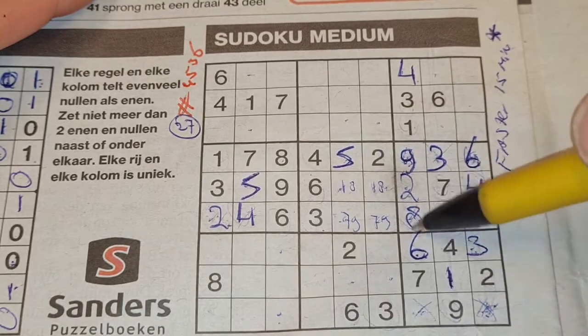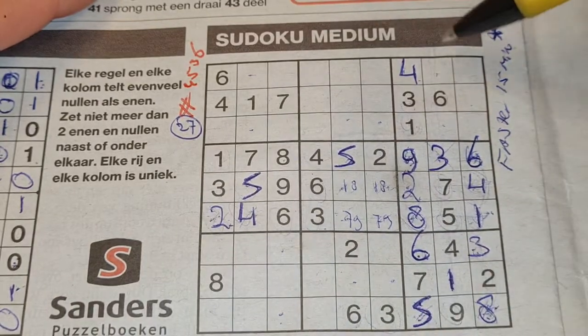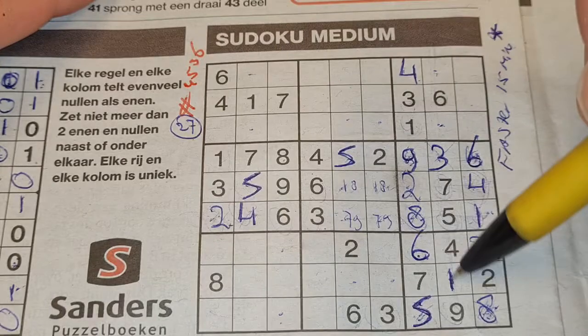5 and 8, 5 and 8. We have 8 there, no 8 there. 8 should be here, and the 5 goes there.